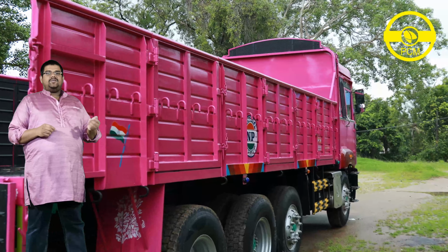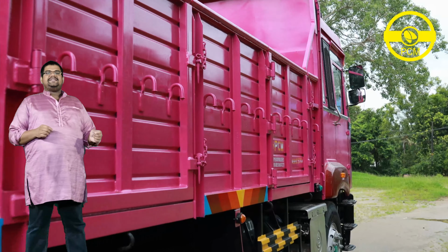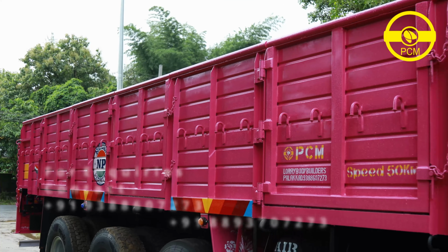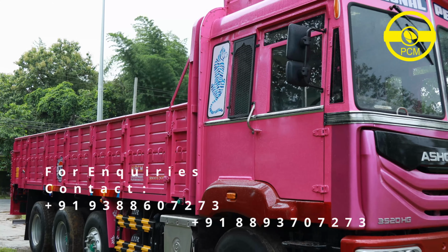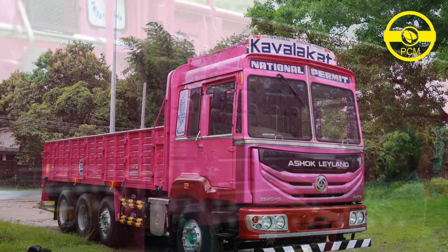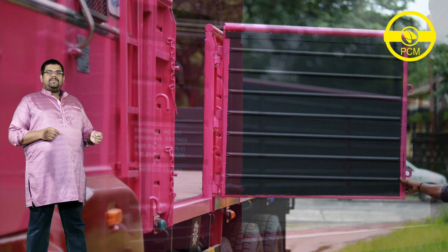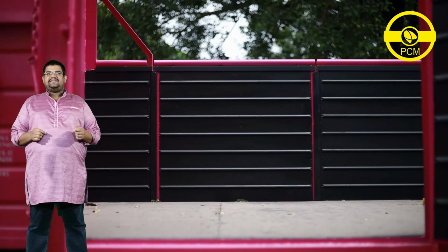See the side doors. Square pipes are used for making the door frames. Also, machine-made hinges are used to maintain the extraordinary standards.